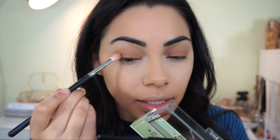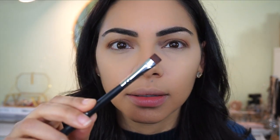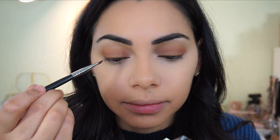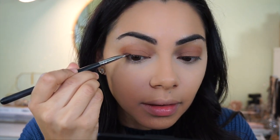But I don't want this to be a dramatic smoky eye, so I'm just going to take it little by little and then bring it upward. Now I'm going to take this flat shader brush. I don't know if you guys can see it. And I'm going to go in with that dark brown color right here, and I'm going to use that as my eyeliner. Apply it on my upper lash line and then kind of blend it out.